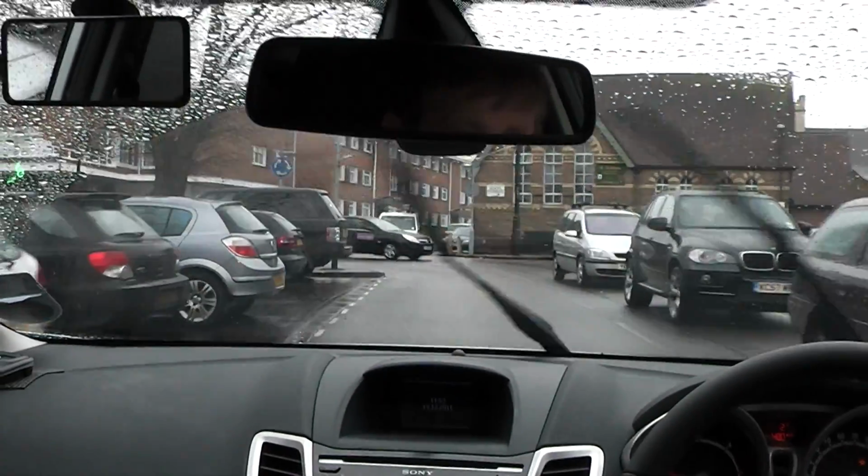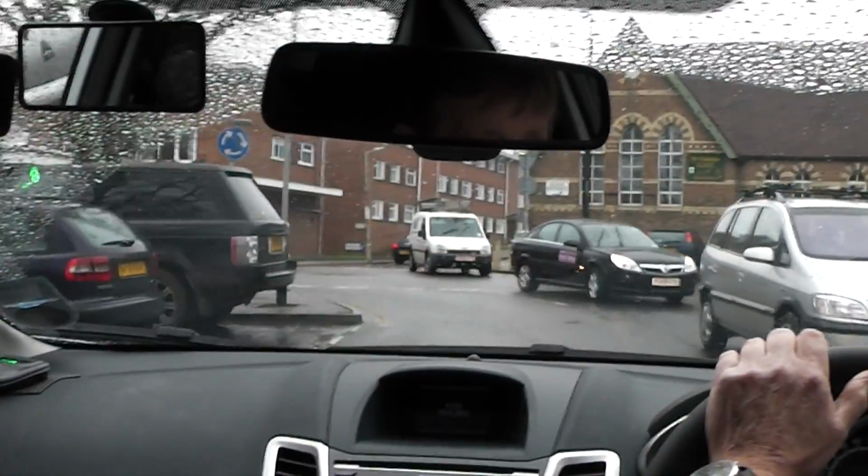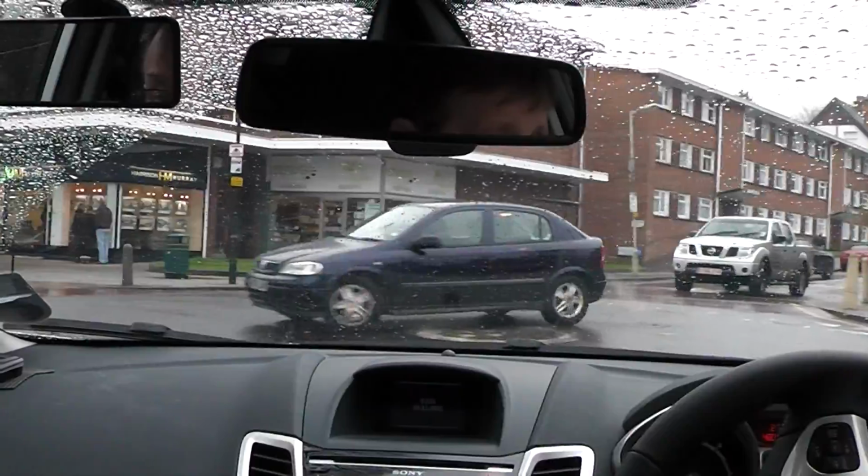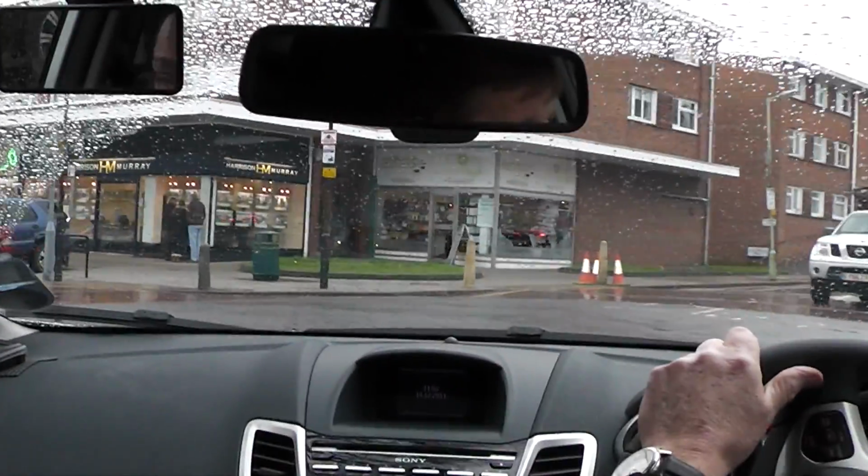So we watch out for any pedestrians that could be using these refuges to cross the road. We're going to turn left here. So if there was a pedestrian waiting at one of these refuges, what would you do? Oh, I'd keep going, wouldn't I? You would keep going, but you would be prepared to stop if they stepped in front of you, yeah?